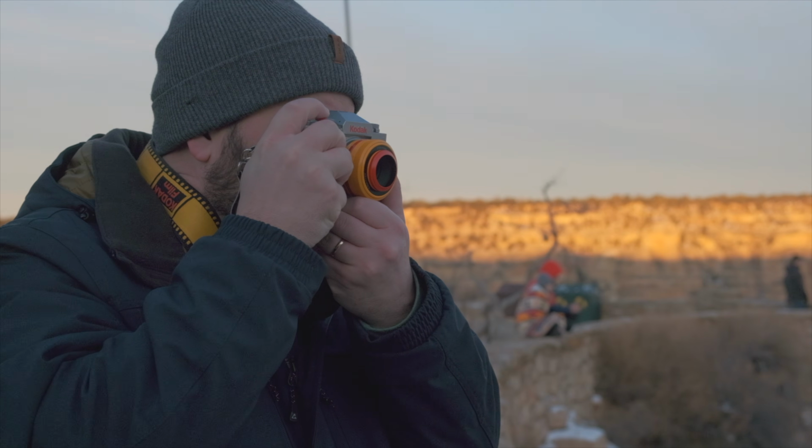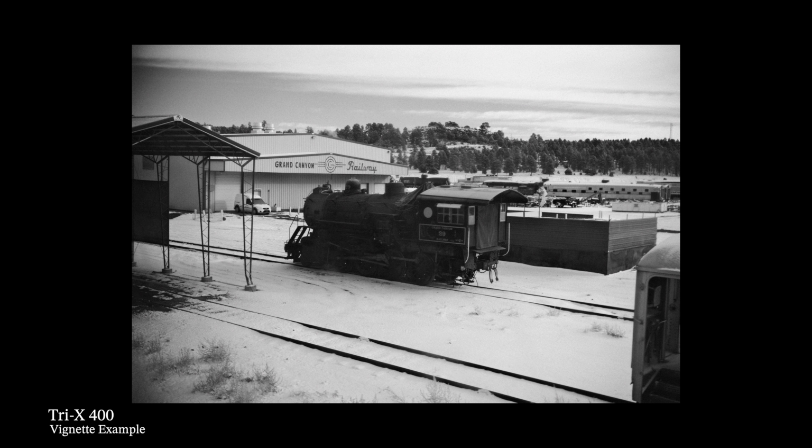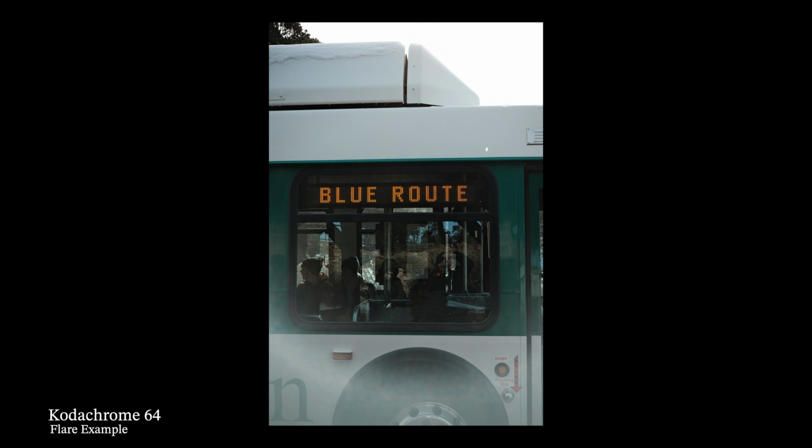The TTArtisan lens has a lot of character, which you might either love or hate. There's pronounced vignetting in the corners and definitely some corner softness. It's prone to strong flaring and definitely has vintage glass vibes, despite being new.